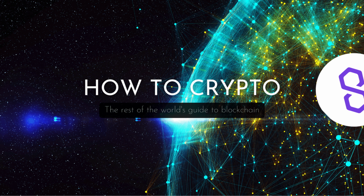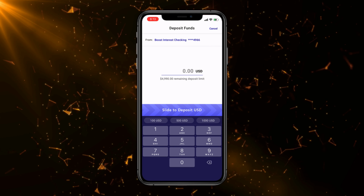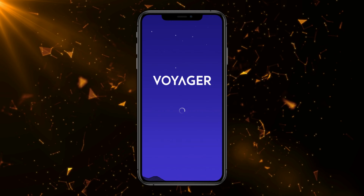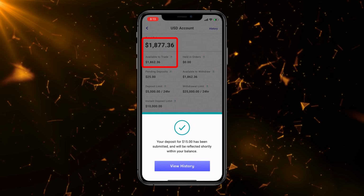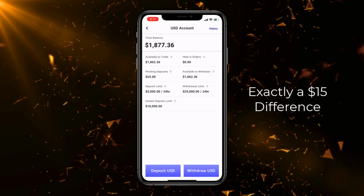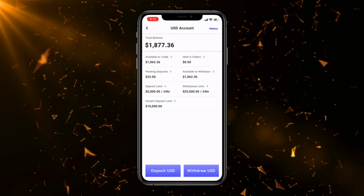Once you're inside, click on USD and then deposit USD and put in any amount of cash that you would like. You can see that the amount that we put in is actually the exact amount that gets added to our USD balance, so it doesn't seem like they even take a fee here.